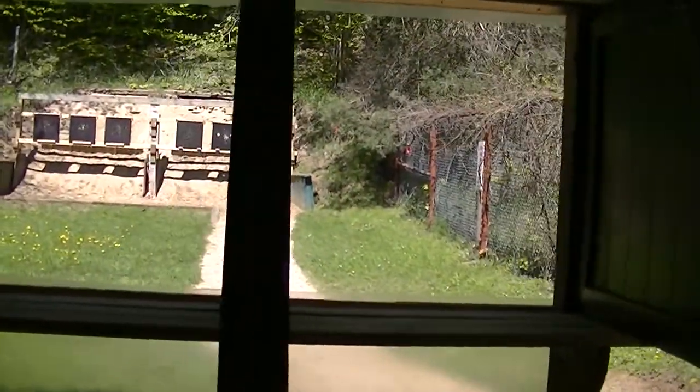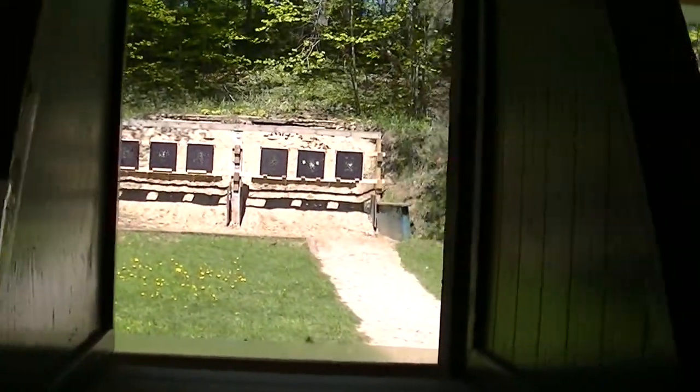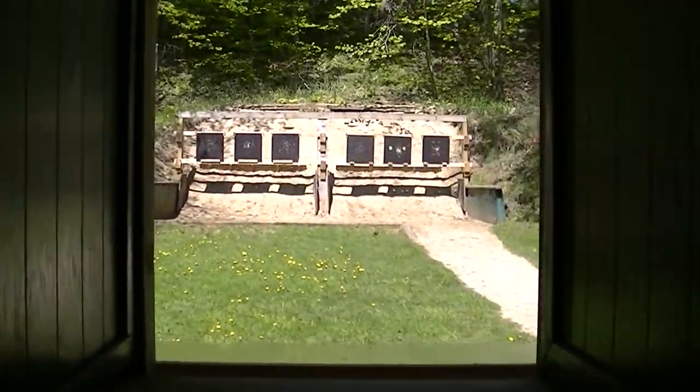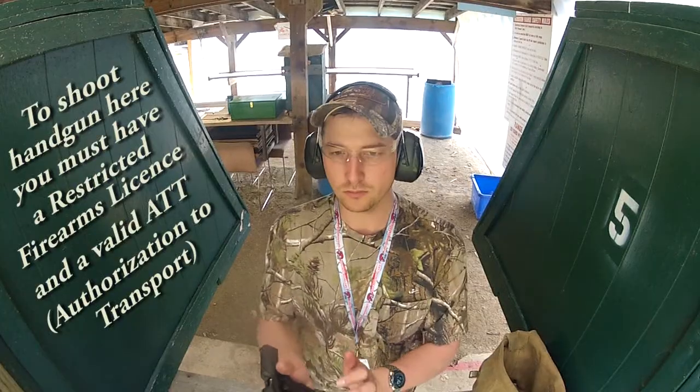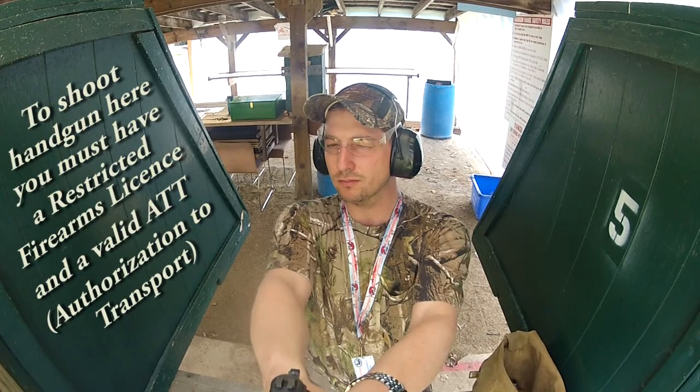The handgun range here can accommodate up to 6 shooters at any given time. There's 6 lanes here to shoot from, which is great. However, every time I've come here, 9 times out of 10, I'm pretty much the only one here, which is even nicer in my opinion.